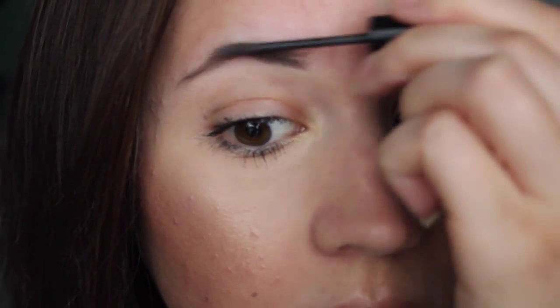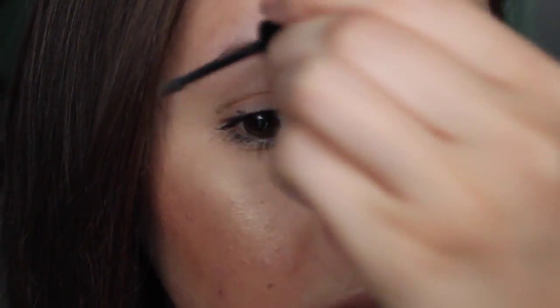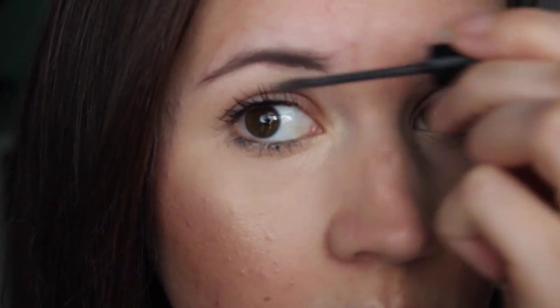Just going in and brushing that through in the natural direction of your brows. And that's all you're going to do with that one. So that kind of just gives a little bit of extra color, and since it has the fibers, it's going to add a little bit more volume and hold to your brows throughout the day like you're going to need.